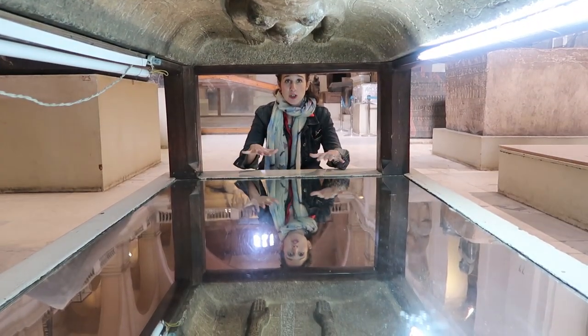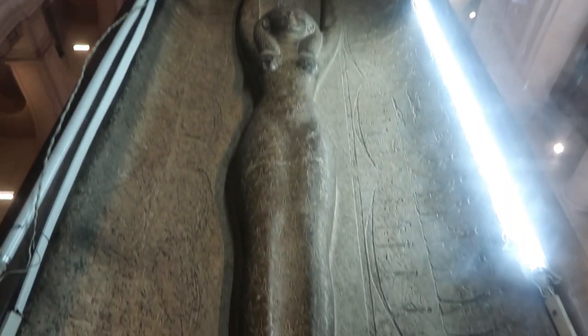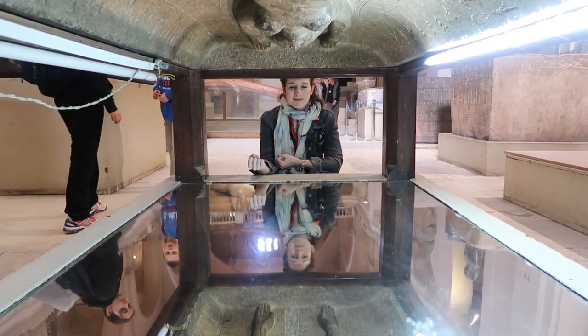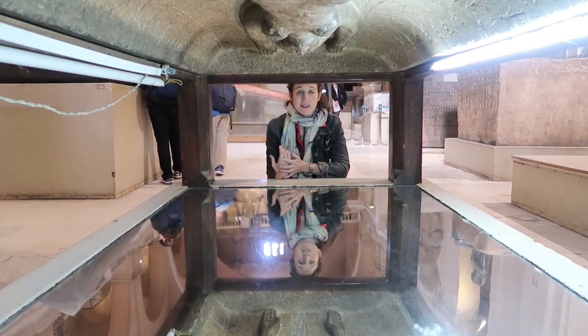What they've done is they put a mirror down so you can see what the mummy would have been looking at in his afterlife, which is a beautiful goddess, arms outstretched, covered in stars, so the mummy would be looking up to the sky to rest for eternity. It's really, really beautiful and evocative.